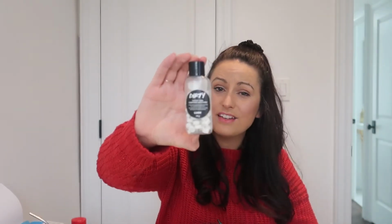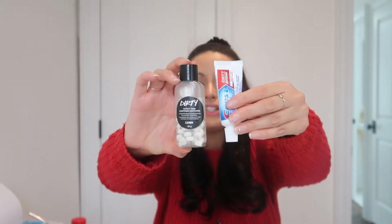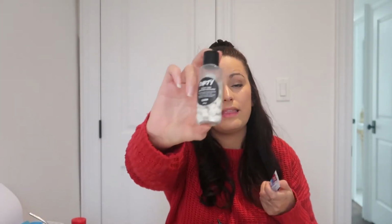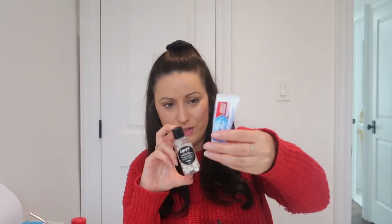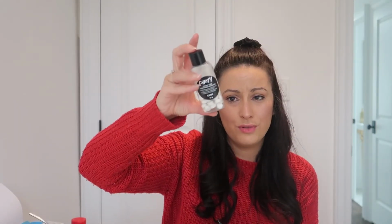The reason why I love the solid toothpaste so much is, as you can see, it's pretty much the same size as a travel toothpaste, but this way lasts way longer. This one will last you probably like a week, maybe a little longer. This one lasts at least a month, so that's why I really enjoy bringing these along. It takes up the same amount of room as a standard travel size one, but I have peace of mind knowing that I'm not going to run out.